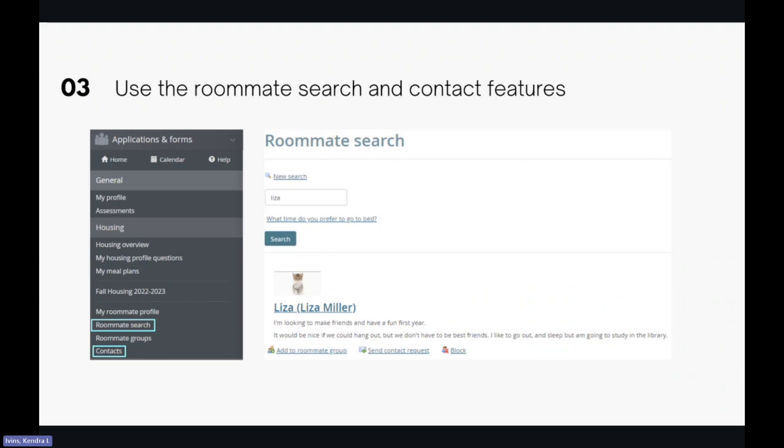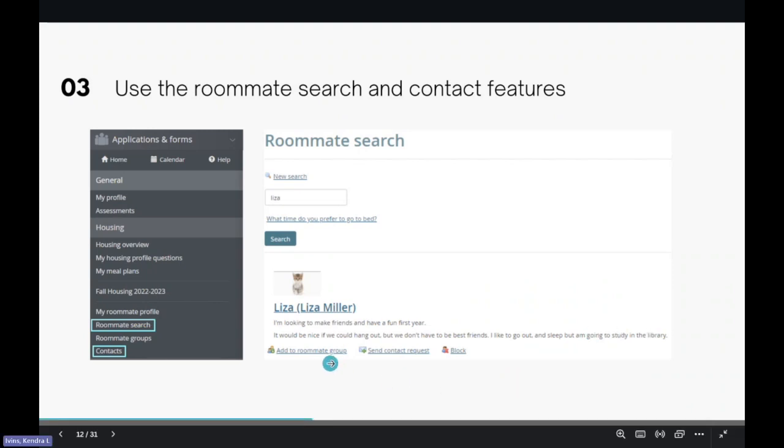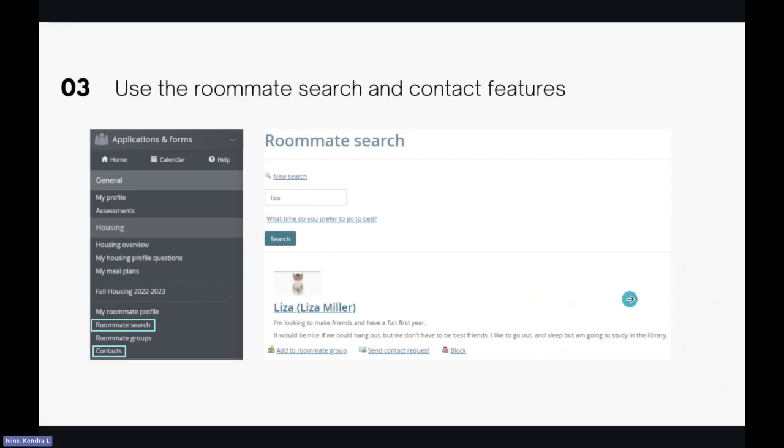And then once you do that, you can select, with those buttons under this example of Liza Miller, to go ahead and add them to your roommate group. You can send them a contact request to see if they would want to chat, or you can always block someone if you know that you don't want to room with them or whatever. But those are your options for looking through that roommate search feature that we offer in our housing profile.